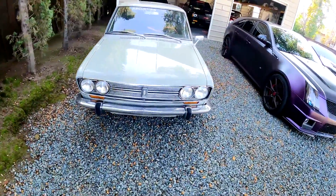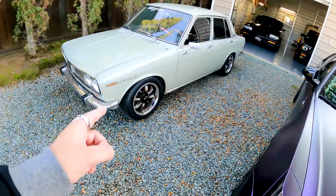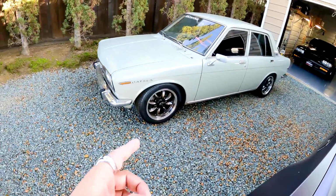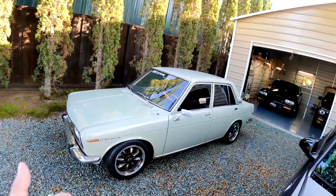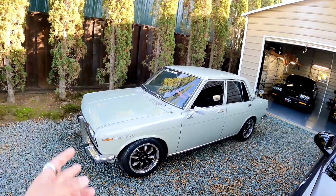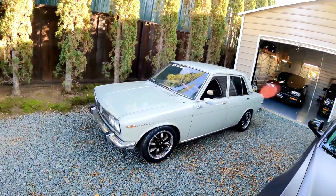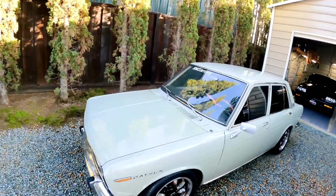It's gone through some upgrades: radiator, whatnot, bigger brakes. It's got a Wilwood kit on the front, gears in the rear, rebuilt transmission, a bunch of things just to make sure this thing keeps running and driving well. This car has soul, character, pretty much everything you could think of.